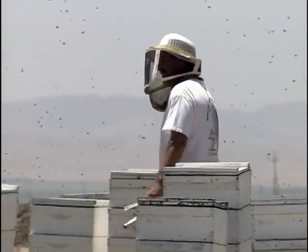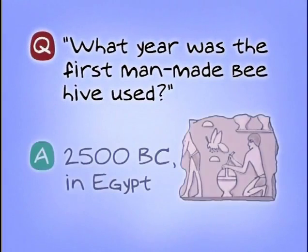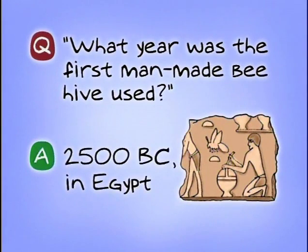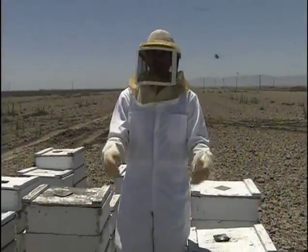Gene's family has been keeping bees for years, so can you guess what year the first man-made beehive was in use? When was the first man-made beehive in use? The first record of a man-made beehive showed up in Egyptian paintings in approximately 2500 BC. 4,500 years ago, the Egyptians had beehives.